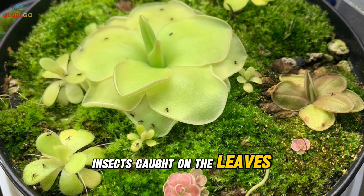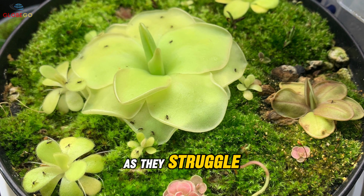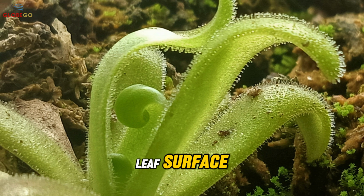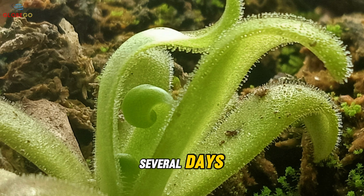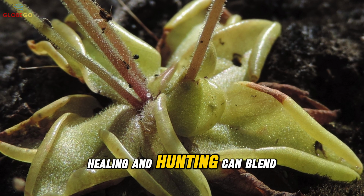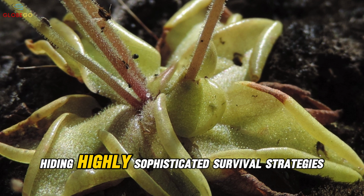Insects caught on the leaves become stuck and progressively trapped as they struggle. The plant then absorbs nutrients through the leaf surface, slowly consuming its prey over several days. Butterworts show how, in nature, healing and hunting can blend, with beauty hiding highly sophisticated survival strategies.